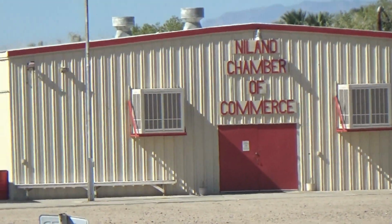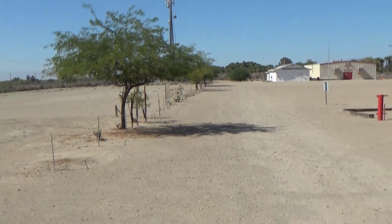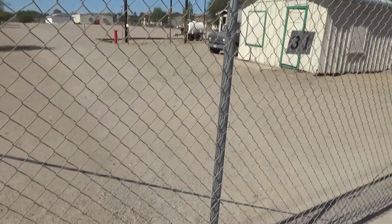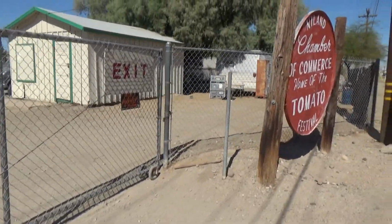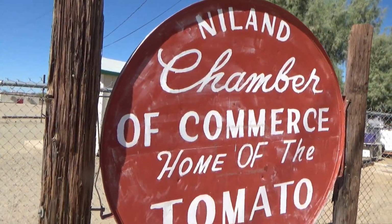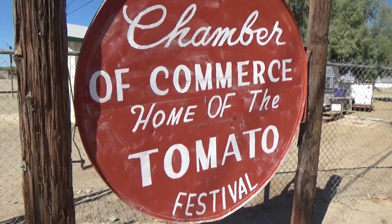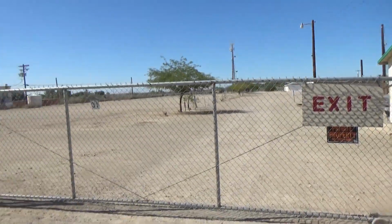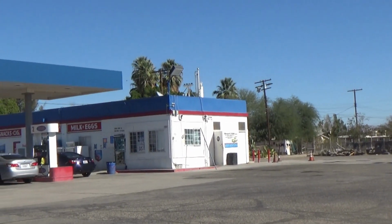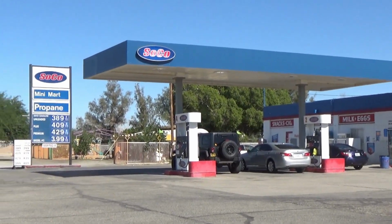Here is the Niland Chamber of Commerce and Community Center. And they've got this big property here. And one thing that Niland is famous for is their annual tomato festival. I don't know anything about the tomato festival. You can look that up. But that's probably the best day of the year to be here when they're having their tomato festival. By the way, Niland has the only gas station for many, many miles around. People from all over those small communities have to come here to buy gas.